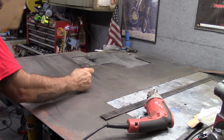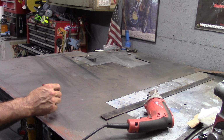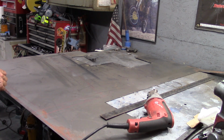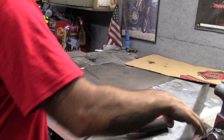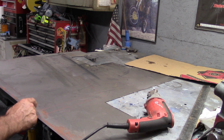So this has to go down, down. I always write them. This will go up, up. This will go up. That'll go up, and then this will go down. Alright, so I'm going to get to cutting it out with my shears. There's a couple spots I can use my grinder, but for the most part I have to do it with the shears.